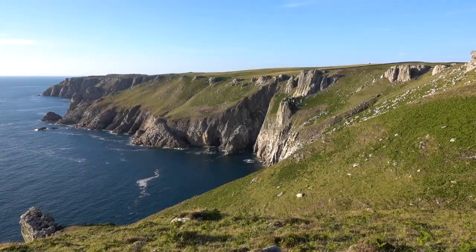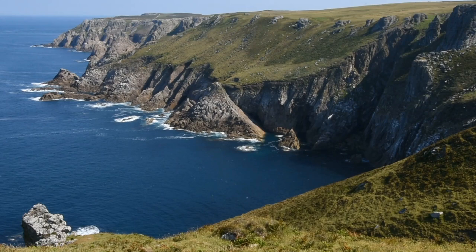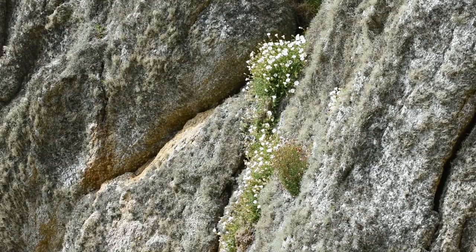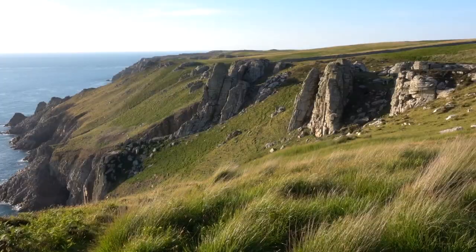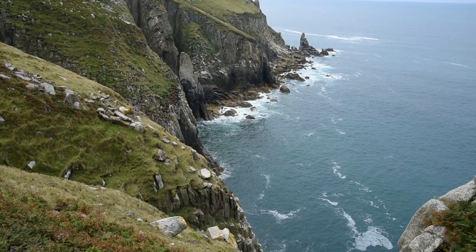Ahead of us lies Jenny's Cove. For now, we'll admire the scenery, but we will return to spend some time there. Take note of the impressive granite stacks known as the Cheeses as we head towards Halfway Wall.